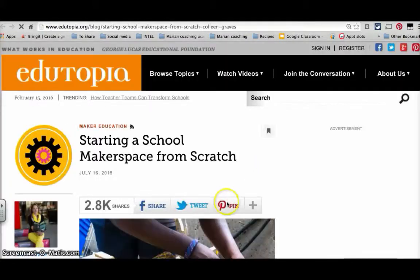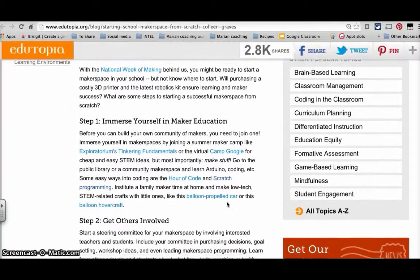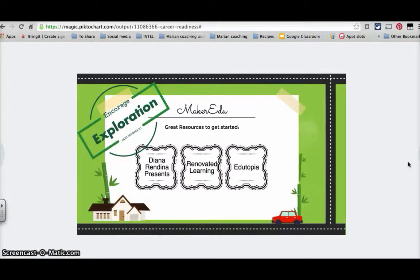Also, we have Edutopia, which has a great article and many other resources for starting a makerspace in your classroom or in your school, allowing students a place to go to explore, tinker, play, invent, and even just try something they've never tried before, which is going to have them much more engaged.